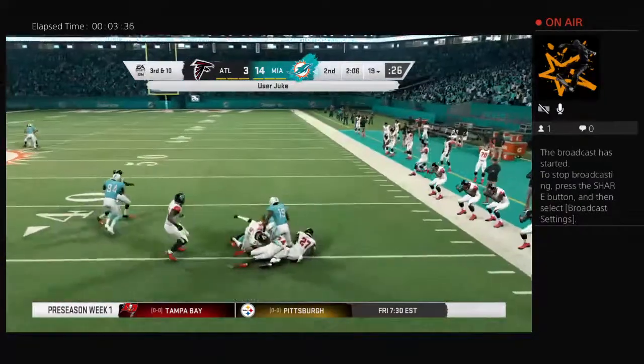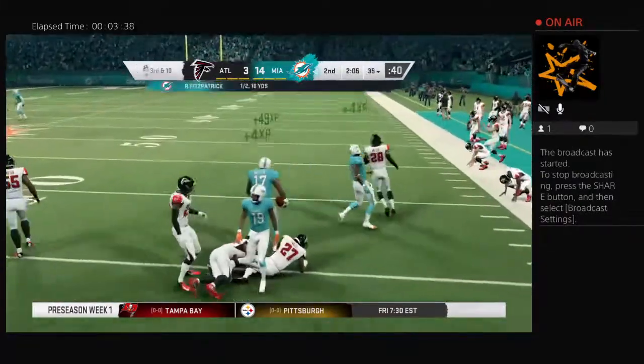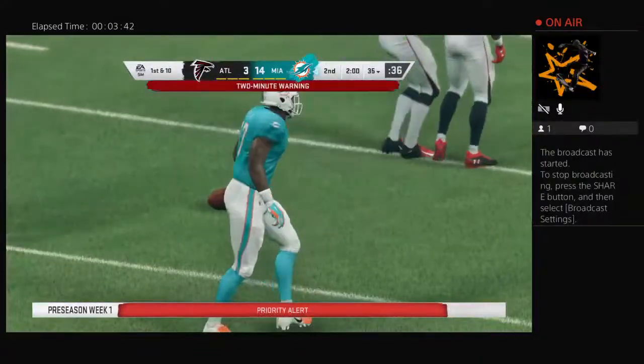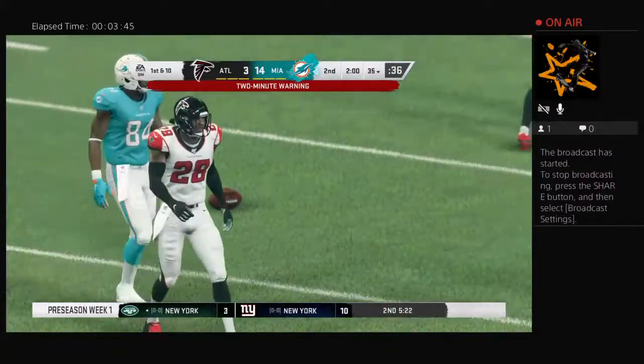And he finds his man. That's Butler. And he's brought down, getting this one up to about the 35. It'll be a pickup of 16 and a Dolphin first down.